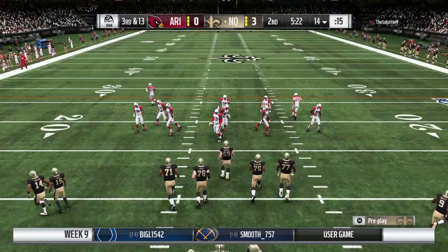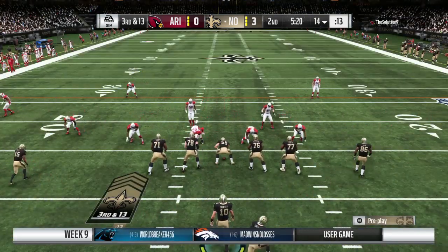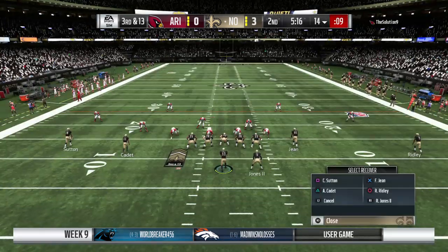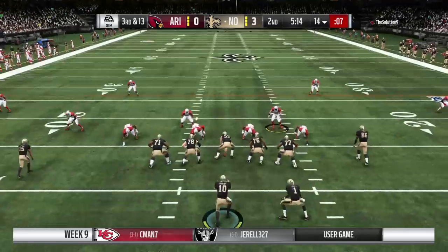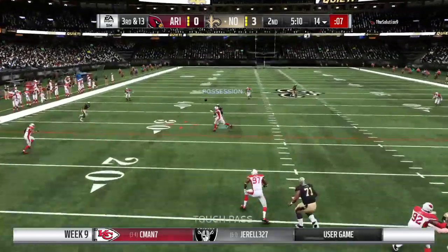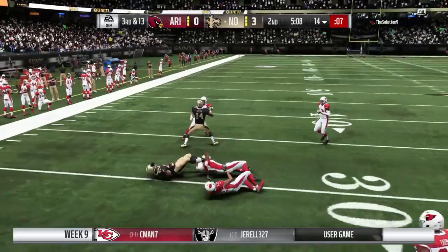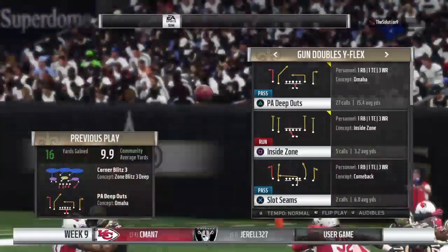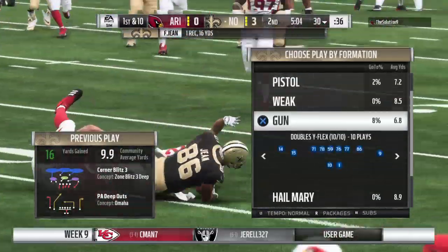Let's see what they draw up here. 3rd and long following the sack of Trubisky. 4th down. A first throw for the backup, Trubisky. Oh, he got position on him, and he pulls it in. It'll be a gain of 16 and give him a first down as well.